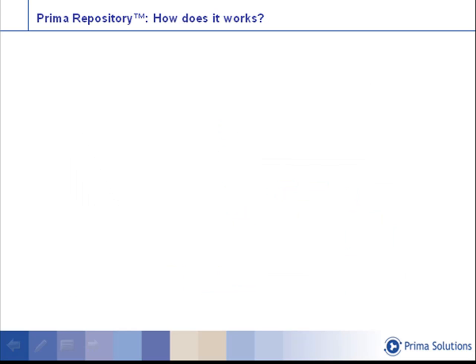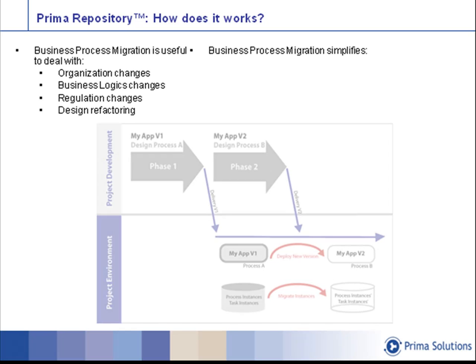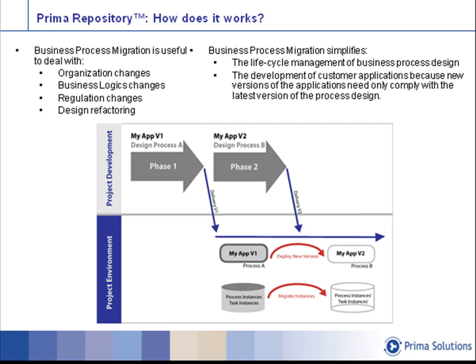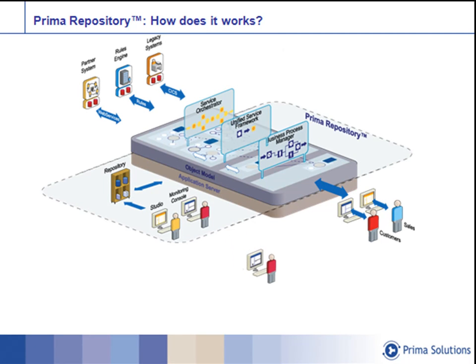The migration of an instance of a process can be very useful in an environment where new process versions are frequently made to keep up with changes in organization, business logic, or regulation. Business process migration simplifies the lifecycle management of business process design. It also simplifies the development of customer applications because new versions of the applications need only comply with the latest version of the process design. The Business Process Designer comes with a simulator, which is a web-based application providing the ability to validate the business process instances through development and deployment phases.